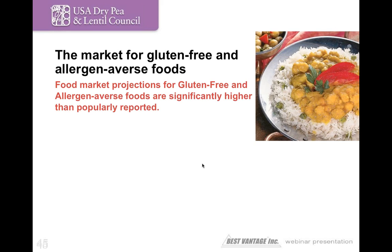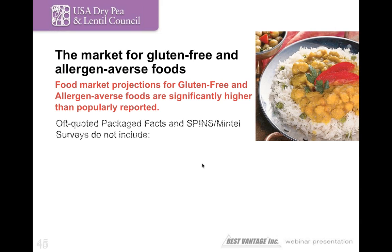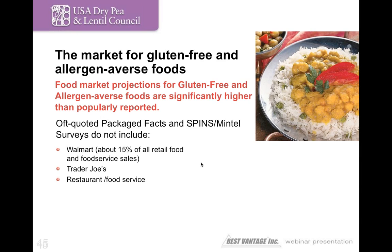So let's look at pulses, the fact that they're going mainstream and center plate. Let's review the allergen-averse and gluten-free qualities of pulses. We've been able to show in previous webinars that they are economical egg and dairy protein ingredient alternatives, and that they offer very high nutritional quality and also versatile ingredient functionality. And then we'll close out by just talking about some of the product formulas that we haven't addressed thus far in this presentation. Well, pulses are going mainstream and they are going to center plate.